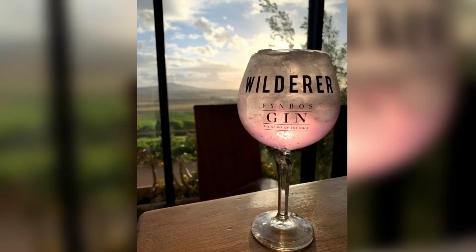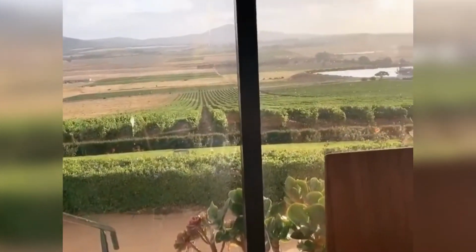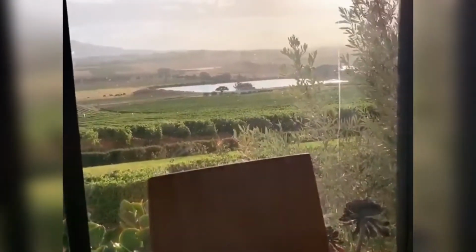When I book, I always specify that I'd like the table inside, right by the window, because those views, girl. And also, golden hour. Just be sure to make your booking just before sunset, so you can catch Miss Sun as she slowly sits behind the clouds.